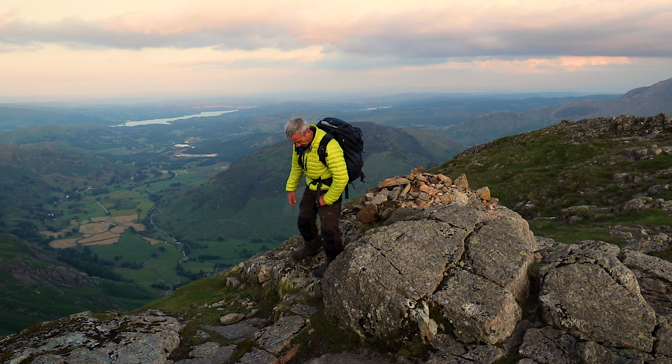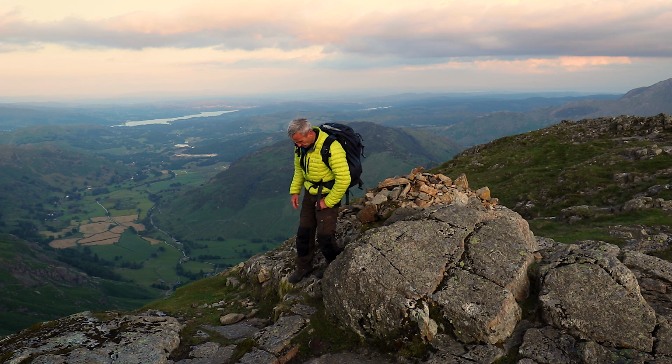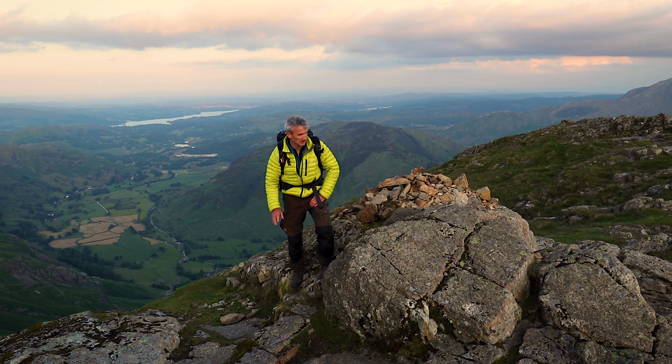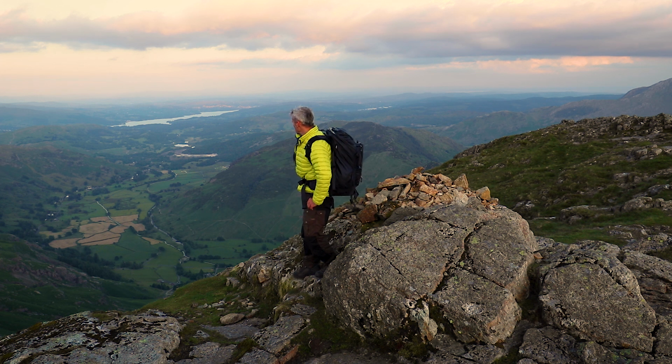Really enjoyed it up Pavey Ark, especially via Jack's Rake. Fantastic, absolutely brilliant, loved it. Conditions were great for me though, nice and dry. Didn't really have a major problem with it at all. But you won't want to try that in the wet, no way. And you probably definitely want to give it a miss in the winter as well, unless you're well experienced. And obviously if you're scared of heights, forget it. But yeah, absolutely gorgeous.